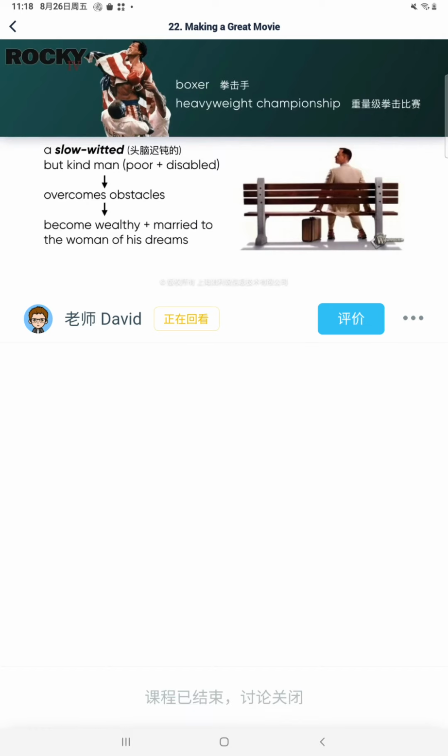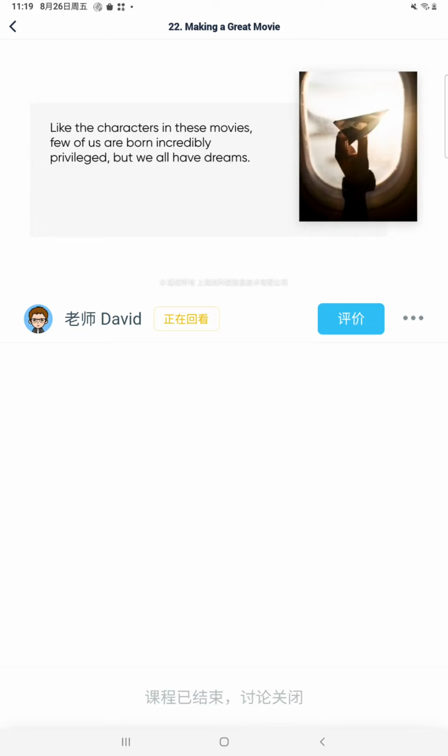The film was massively successful, generating $677.9 million and winning 6 Oscars. Like the characters in these movies, few of us are born incredibly privileged, but we all have dreams. To see someone achieve their dreams despite the odds makes us feel that on some level we can achieve our dreams too. So it's easy for audiences to empathize with the story of an underdog.